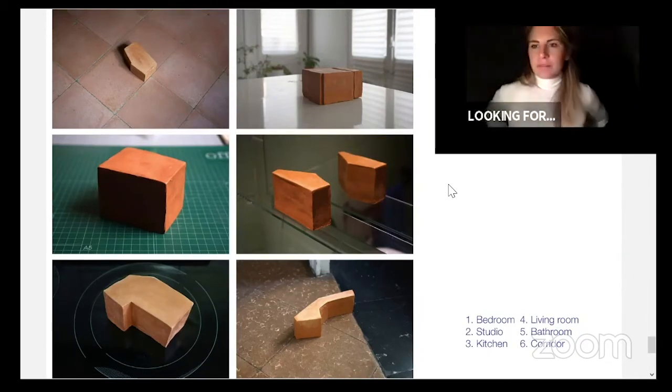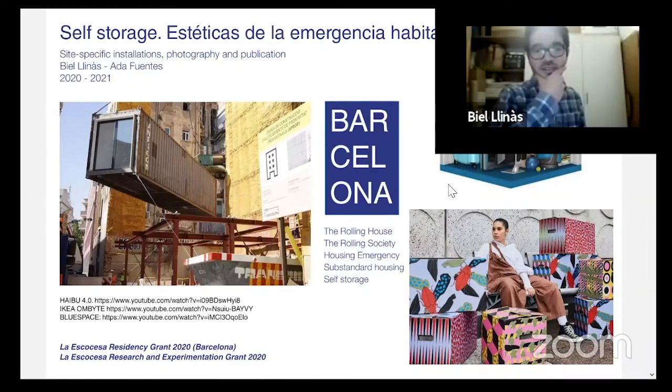Would you like to explain something more about the rolling society, which is a concept that we saw before, but I'm also really interested to know how this relates with the dwelling emergency in Barcelona and so on. Sure. Yeah, the rolling society is a concept defined by the architect Andrés Jaque, who is based in between Madrid and New York. And he's working also on an institution called the Office for Political Innovation. And he defines that concept, the rolling house and the rolling society, as new ways of, new paradigms of urbanism, let's say, that take place in domestic space.